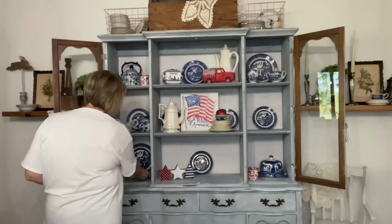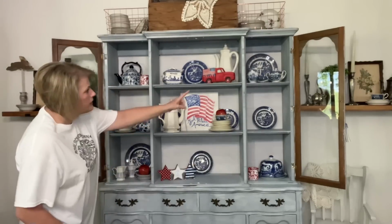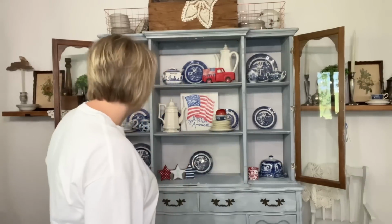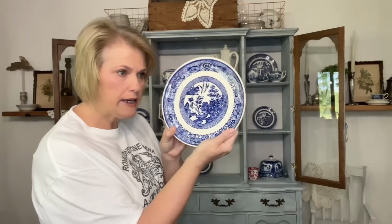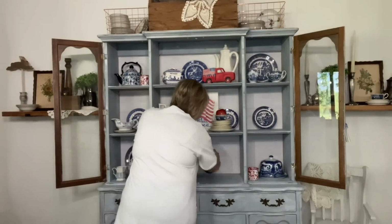Saucers. Red. I have one larger plate. This is the old Japan one. Maybe I want to do this.